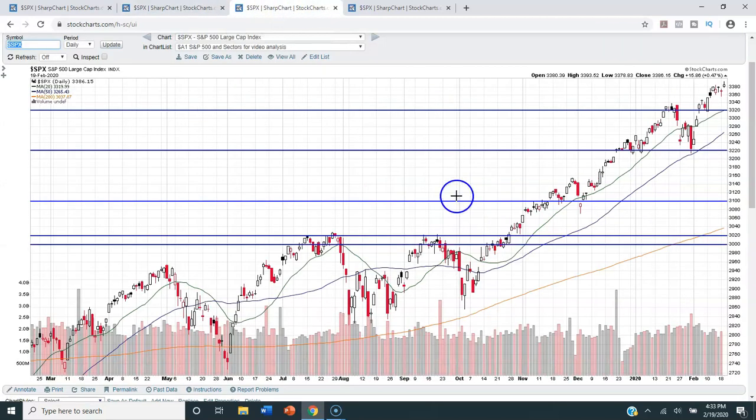Now let's back away a little bit more and let's look at a longer term chart. This is a 1-year chart where each candlestick now represents 1 day of trading in the S&P 500. And we've already looked at the 3320 level. Now let's look at this 3220.